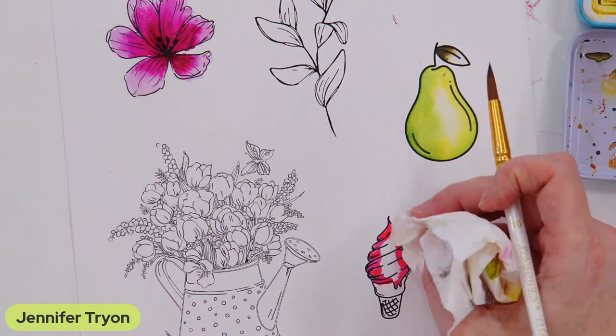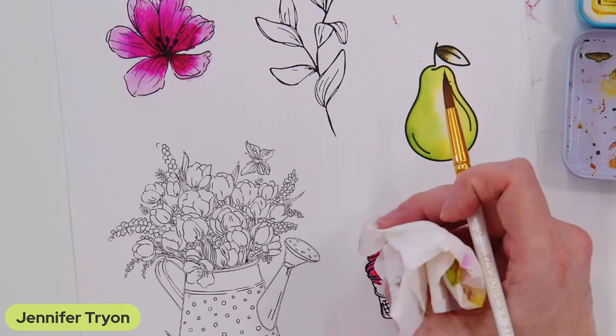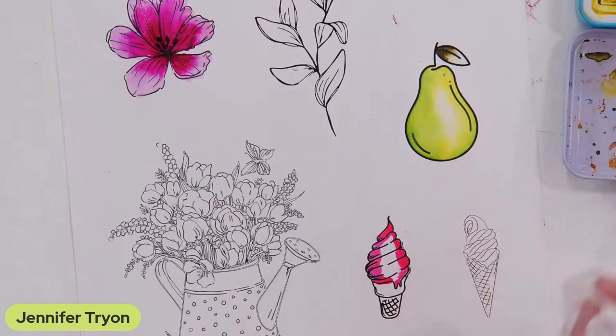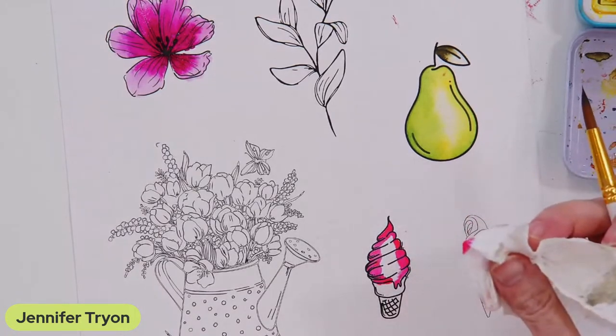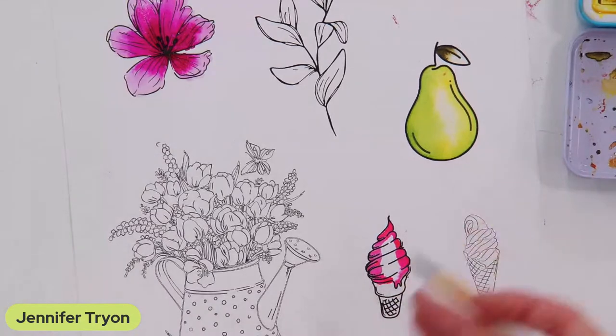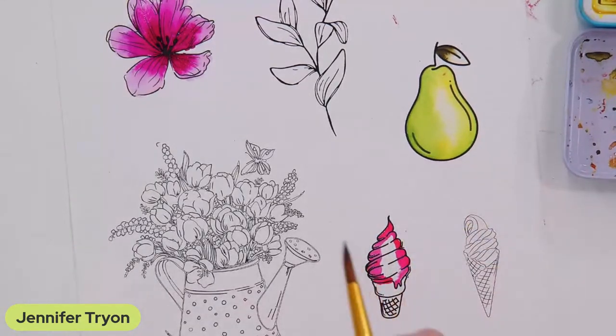I probably don't need quite that much. So I'm just going to pick it up because you don't want pooling. Pooling is just going to take longer to dry. It's just going to mess with things. So if you see it pooling, just pick some up. You know what I mean? There's still plenty on there. The color hasn't changed at all.